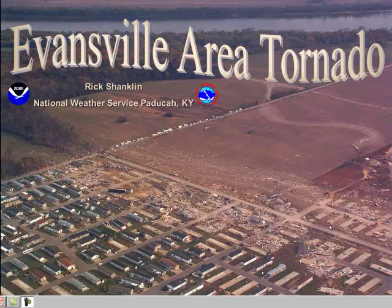And what we're going to do here is take a look at the deadly Evansville area tornado of November 6, 2005 in terms of a weather pattern review, as well as take a fairly in-depth look at the radar data for the event. And of course, we're looking at an aerial survey of the tornado damage. This is Eastbrook Mobile Home Park on the south side of Evansville, where unfortunately 20 people perished in the tornado at about 2 a.m. And you also notice at the top side of the picture the Ohio River.